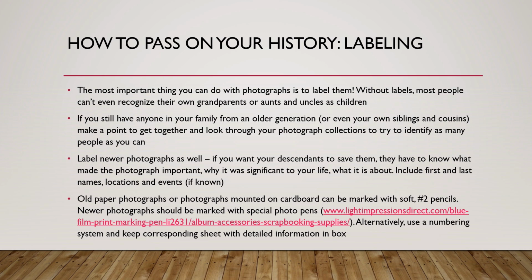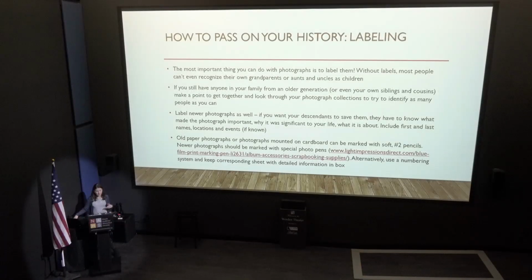Old paper photographs or photographs mounted on cardboard can be marked with soft number 2 pencils. Newer photographs can be marked with special photo pens. We usually get them from Light Impressions. You can also use a numbering system and then keep a corresponding sheet with detailed information in the box. That might be helpful if you want to have a lot of extra notes, and then I'll also talk about ways to do that digitally.